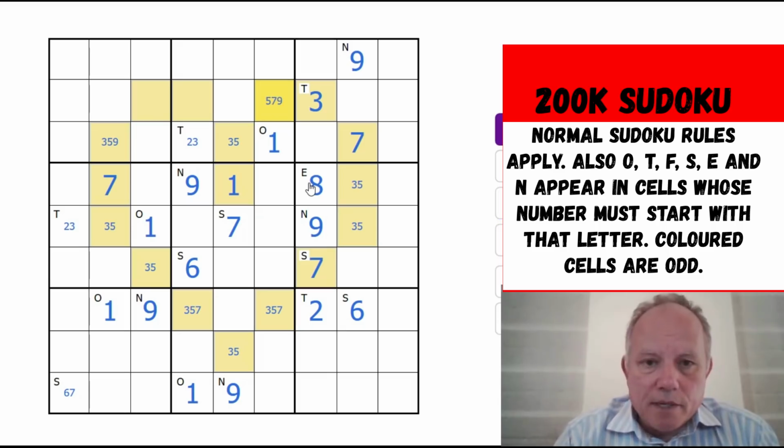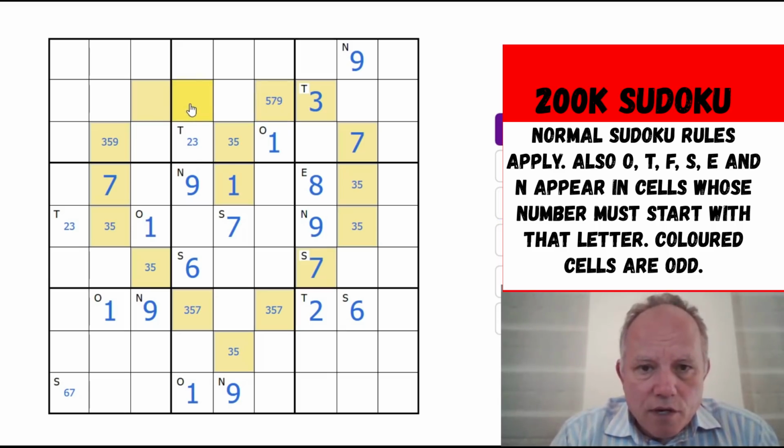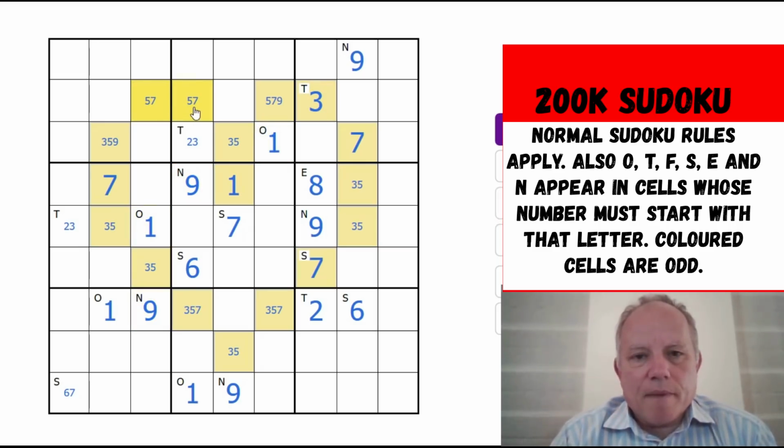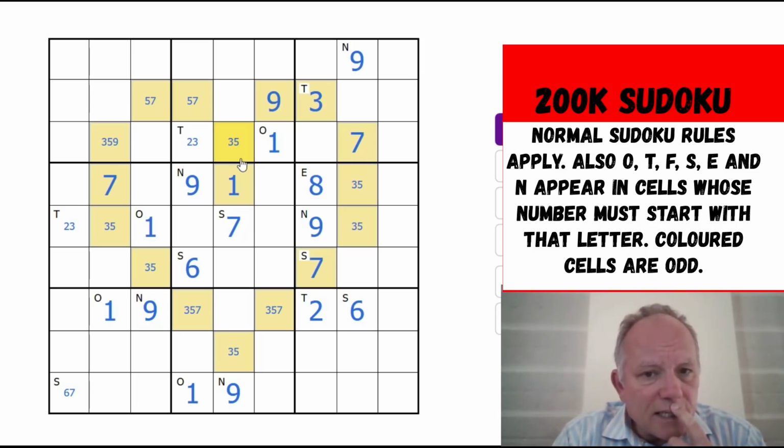That's got 3 possibilities. This one, 5 or 7. Yes, this one 5 or 7. These two 9s are both acting along with, well, a couple of different ones, and that 3. That's restricted these to a 5-7 pair, and that means we can solve this cell. That's a 9 now. Actually, no, it doesn't mean we can solve that. I thought it did for a second.